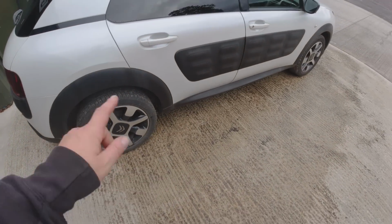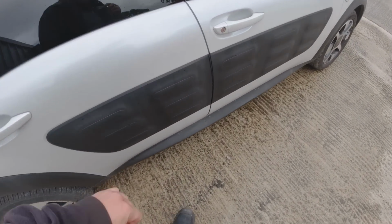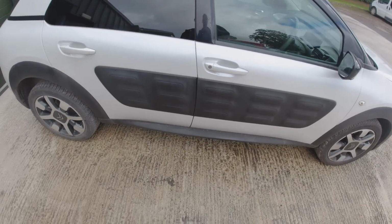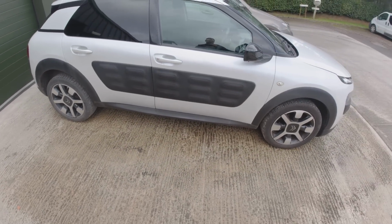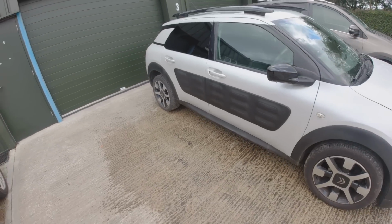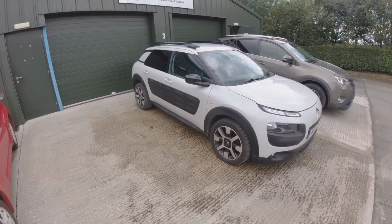We've got alloy wheels. Now obviously the thing with the Cactus was it had these rubber pockety things on the side, presumably to stop damage in car parks. Called an air bump, apparently. It's quite a cool look. I think it's actually quite a cool looking little car.